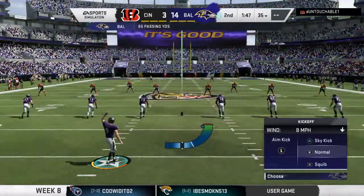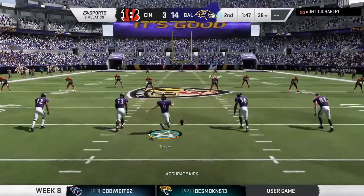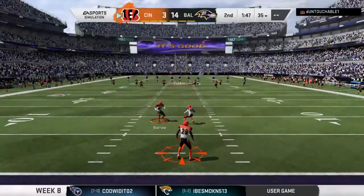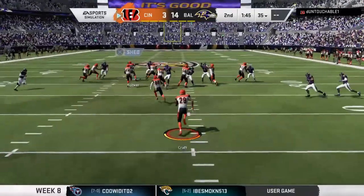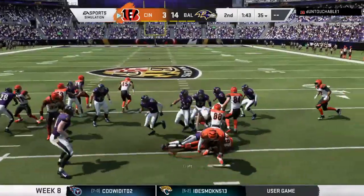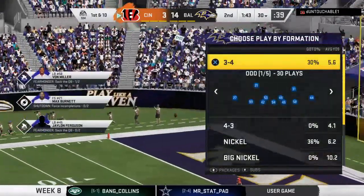Tucker able to connect on the extra point, and that pushes the lead up to 11. Tucker now to kick it away following the touchdown. This fielded at the 2. And a nice return sets him up pretty good here at the 30-yard line.